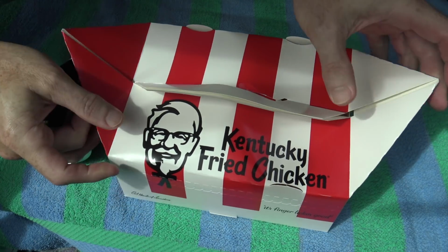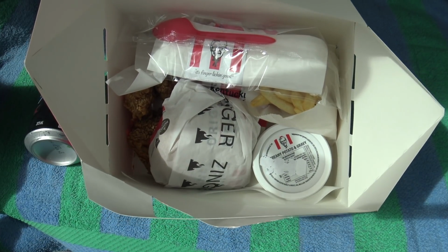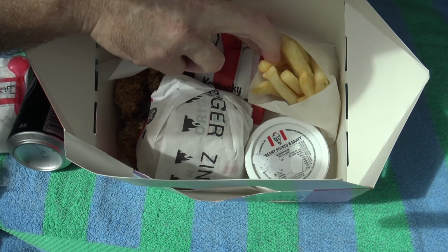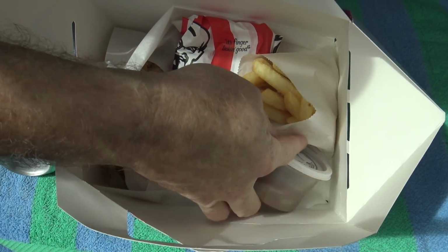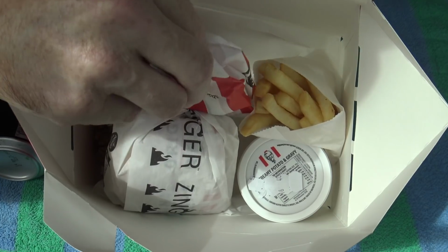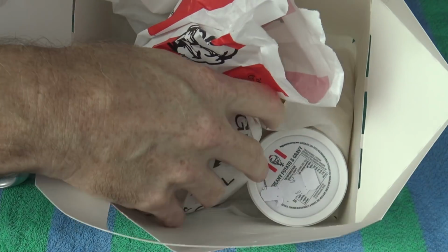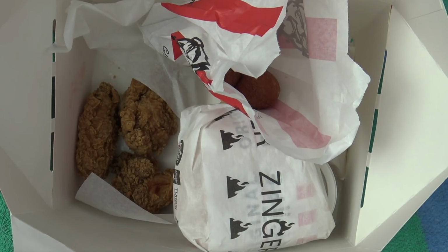Now, inside the box, let's see what we get. Whoa, dudes! What a complete treat! Well, I think. Let's see what we get. Well, we got some chips here. A mashed potato and gravy, you beauty. We've got a burger here. What's in this? Wow! We got the Kentucky Fried Donuts, you ripper. And we got 3 wicked wings as well.